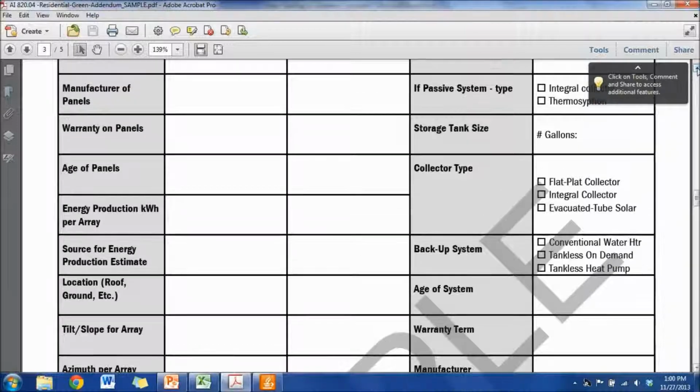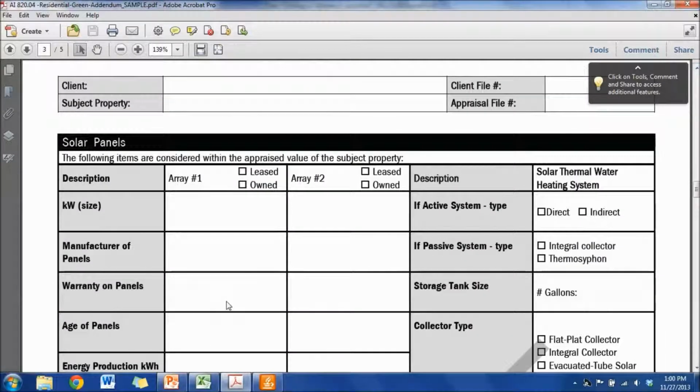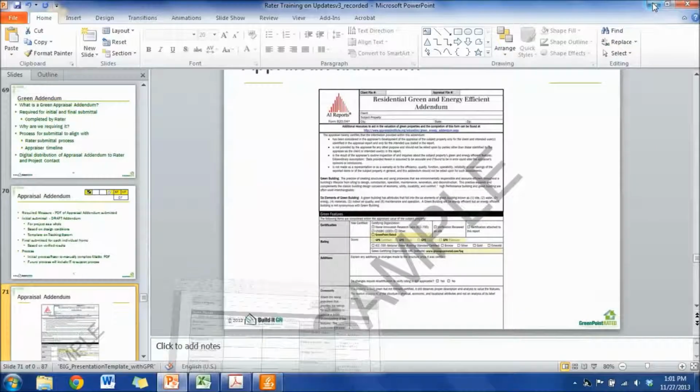And the entire last page of the addendum, I'll show you here, is all about solar. So again, we will have a fillable PDF of this document on the tracking system that we will expect to be submitted for the initial application review.